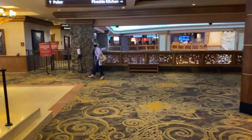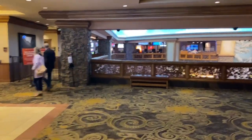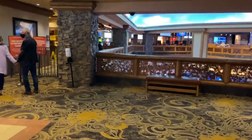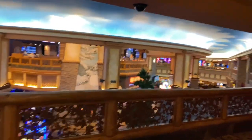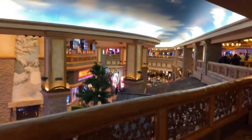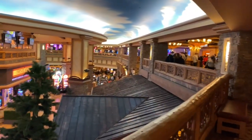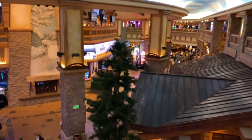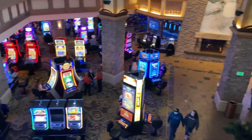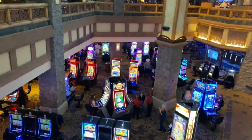This is the casino floor. So there's two levels here. I'll actually show you. So across the way, you can see the check-in on the right. And then there's machines all the way around. And then down below, machines all the way around.